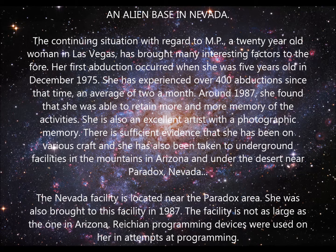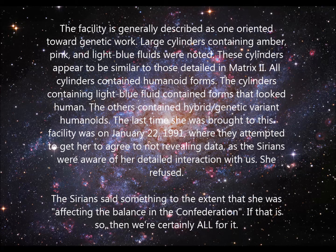There is sufficient evidence that she has been on various craft, and she has also been taken to underground facilities in the mountains in Arizona and under the desert near Paradox, Nevada. The Nevada facility is located near the Paradox area. She was also brought to this facility in 1987. The facility is not as large as the one in Arizona. Riken programming devices were used on her in attempts at programming. The facility is generally described as one oriented toward genetic work.